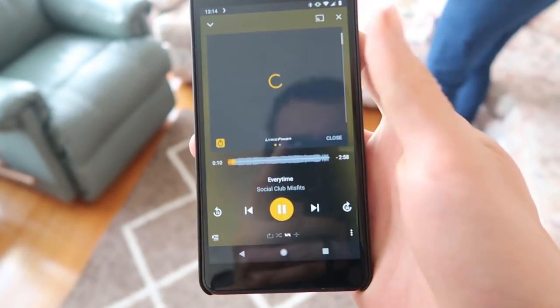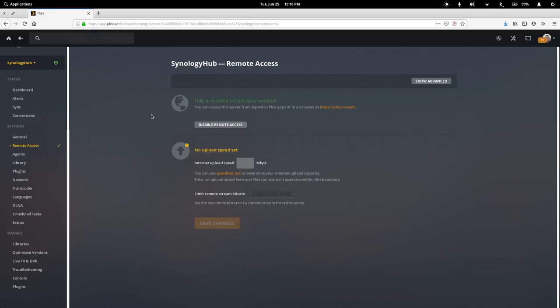Now, there's a lot more to be said about appropriately firewalling your NAS drive and setting up security and that kind of thing. That's not this video, but a decent NAS and also a decent Linux distribution on an old computer should have some relatively sane security defaults out of the box.